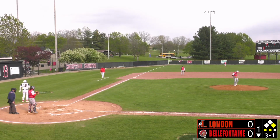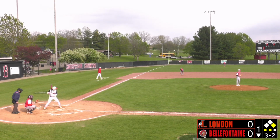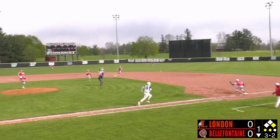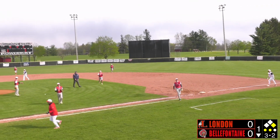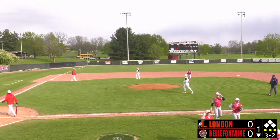Looks like that one could have been a little out there. You could tell by Larson, but we'll see what he does here with full count. Got to make a good play, and he does. That'll end the bottom of the first. Chiefs had a base runner but couldn't do anything with it, so now we are on to the top of the second.